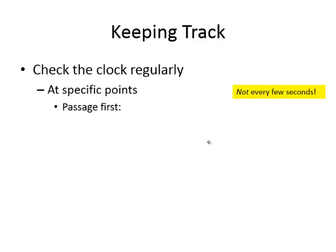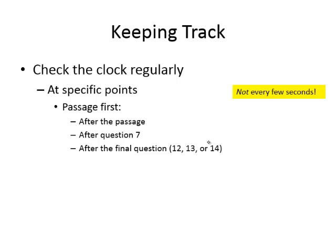For example, if you're reading the passage first, then you might look at the clock after you read the passage, then again after question 7, and then again after the final question on the passage. And then you would do the same thing at the next passage. This way, you would actually only look at the clock a total of 9 or 12 or 15 times in one reading section. That's much better than looking at the clock again and again and again and again. It's better for your nerves, and it's enough to keep good pace.